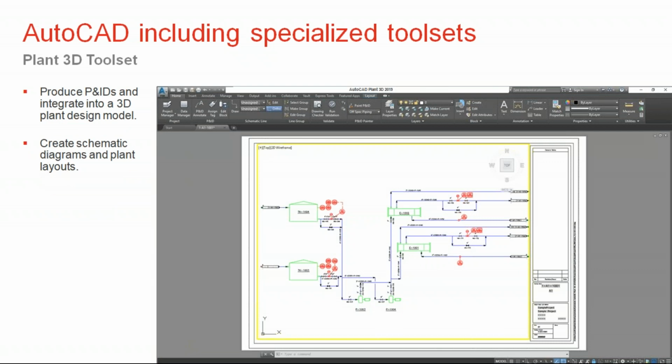Plant 3D. So Plant 3D incorporates P&IDs. There used to be a separate product actually called AutoCAD P&ID. That is no longer. It's become part of Plant 3D, but the functionality is all there. So with Plant 3D, you can do P&IDs and have those be the basis for your plant, your 3D model of your plant. And you can create schematics, plant layouts, ISOs of your piping. So this is more of the industrial.